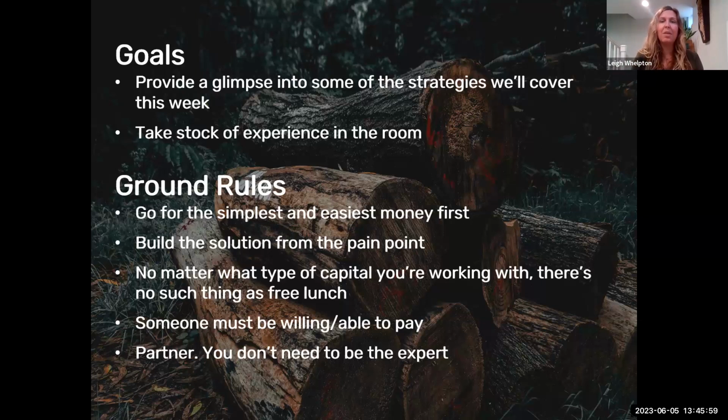Very importantly, partner. Can't stress this one enough. You do not need to be the expert to get into a really interesting and creative approach to solving a problem. There are many specialists out there that can help you with project design and implementation. This field is growing in spades every day, month, year. And so don't think that you have to have a complete and thorough understanding of all of the ins and outs of a particular project type. But ask around, find somebody who's done it before, potentially partner with that entity or another. And that can really help to get things moving a heck of a lot faster.